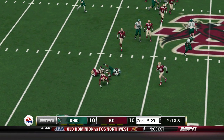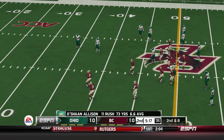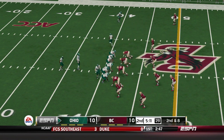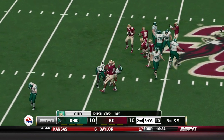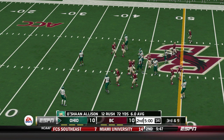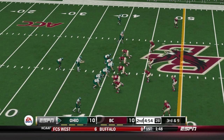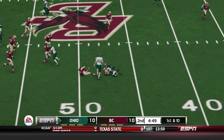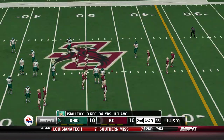Mike 28. Here's the give. And he makes it out to about the 41-yard line. Gets to about the 41-yard line. Fires out to his wideout. Good open field tackle. Palmer makes the tackle at the 47-yard line. First down.